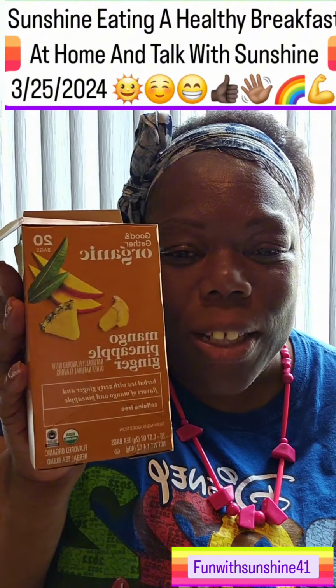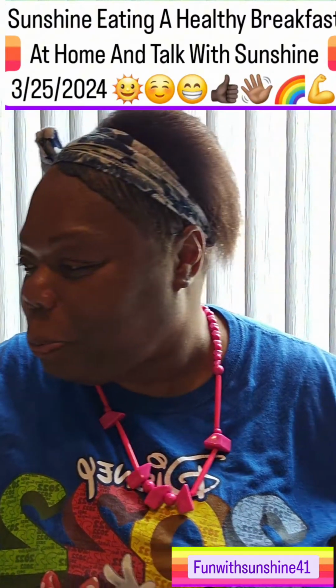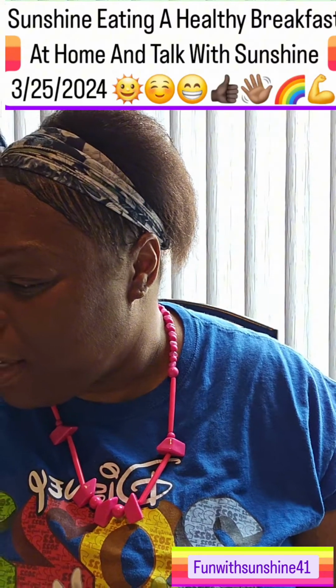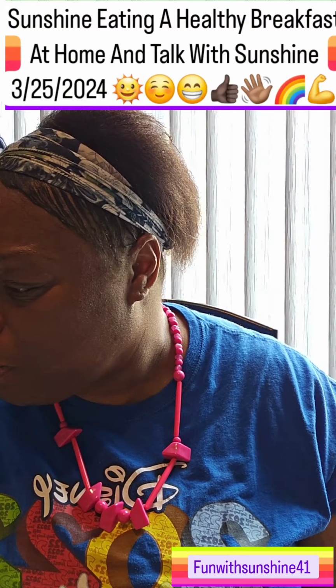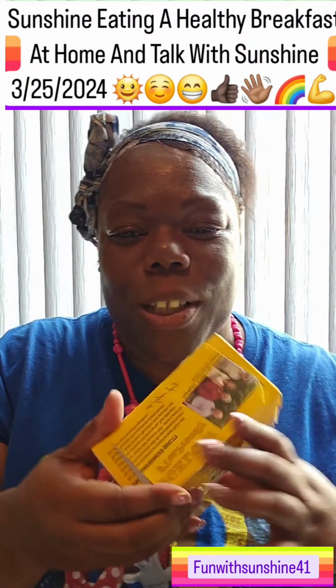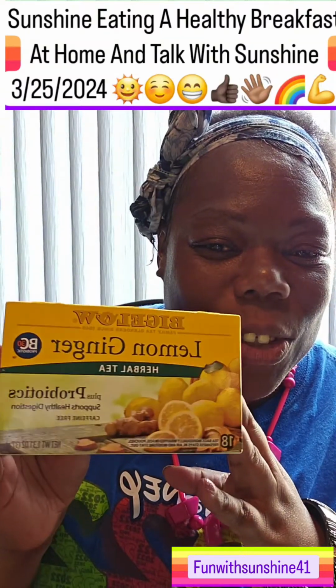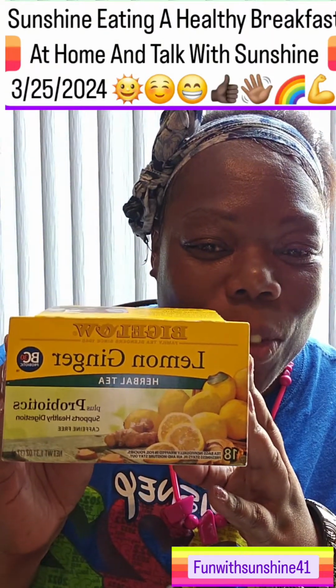I got this from Target. They have a whole bunch of different ones at Target, so I picked this up to try. And it's caffeine free. Then I mixed it with this lemon ginger, so I've got two tea bags in my tea. I'm just waiting for it to cool down.